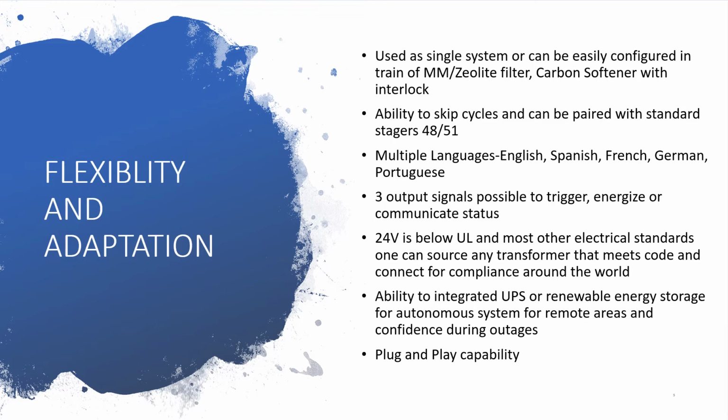So you don't need to just think about controlling multi-tanks on a filter system or multi-tanks on a carbon filter system, multi-tanks on a softening system. You actually can adapt this to also lead in on the most common configuration, which would be one filter, then a carbon filter, and then a softener or a weak acid cation. You also have some flexibility and ability to skip cycles and can be paired with standard stagers like a 48 or 51, depending on how customized you want to make your system.